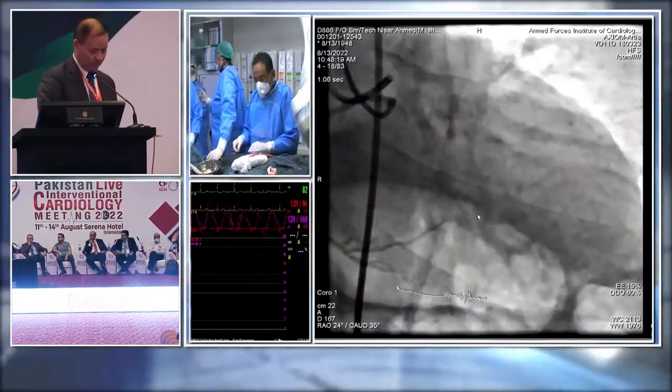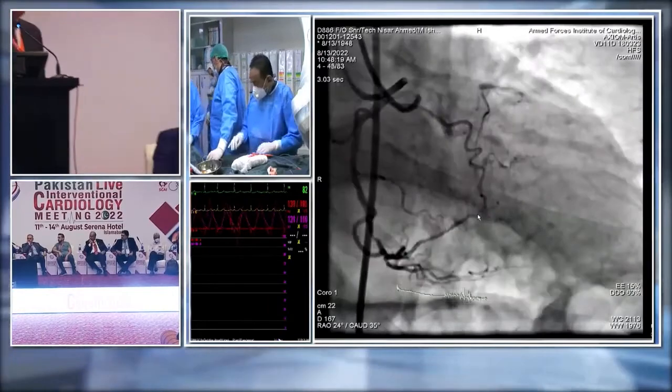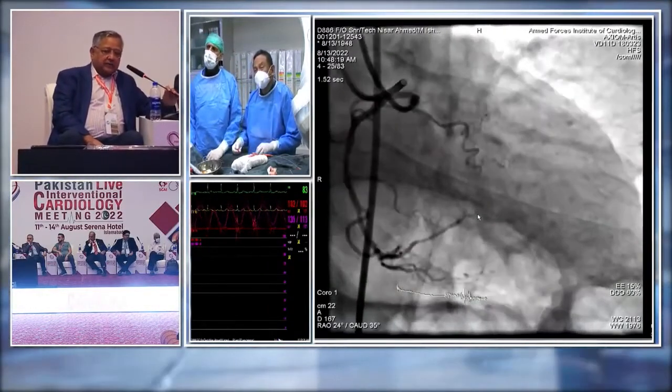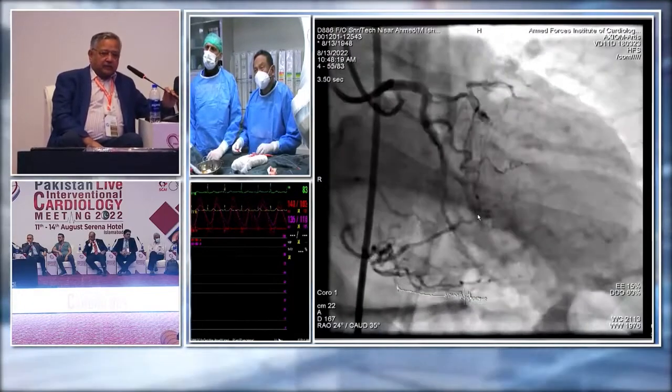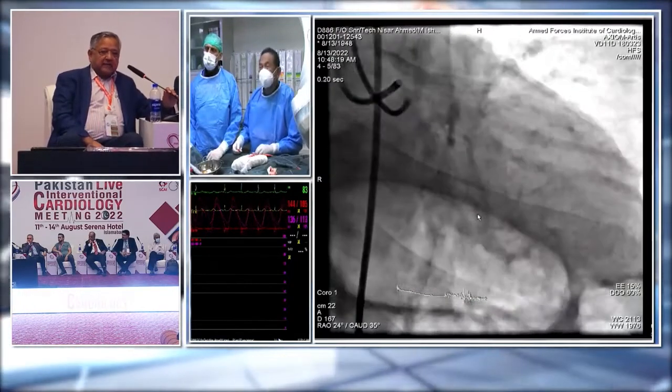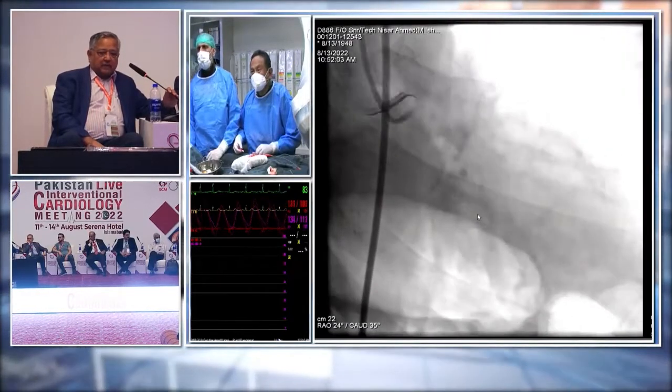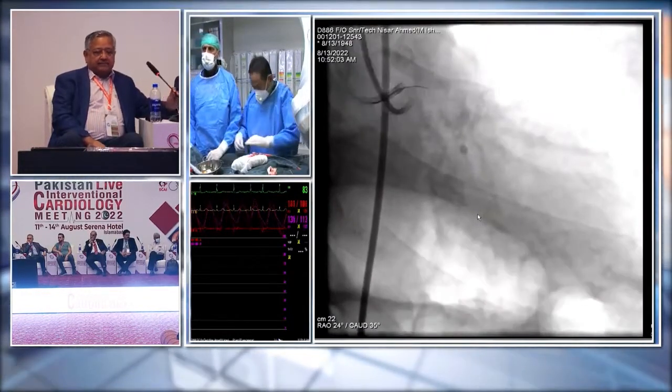So this is an ISR. Lesion length is not that long. You have a stump, and you can see a microchannel. So I think the first approach would probably be to try an antegrade approach, try different wires and see if you can cross it. I think you'll be able to cross it antegrade.